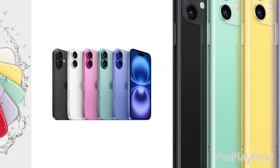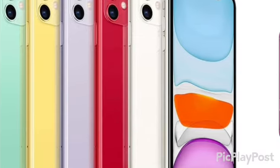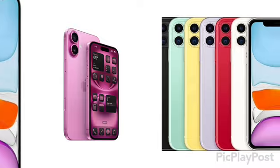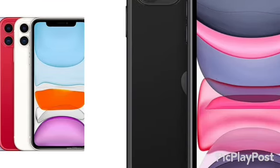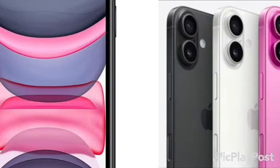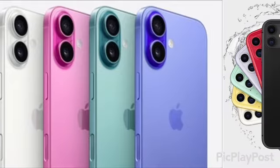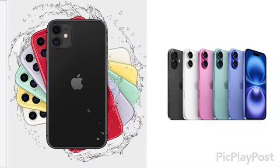And the biggest difference, I think, at the end of the day, is going to be the price that you pay for these. So you're paying $800 to $830 fully unlocked on the iPhone 16, versus you could definitely find an iPhone 11 in really good shape for less than $150. And that's probably the biggest reason why the iPhone 11 is still such a good phone to even pick up and use in 2024 going into 2025.